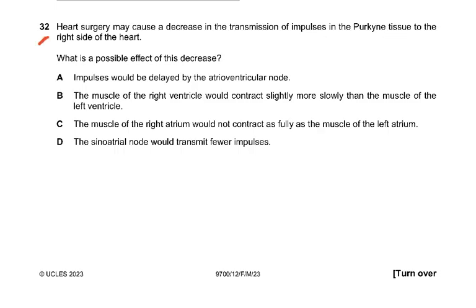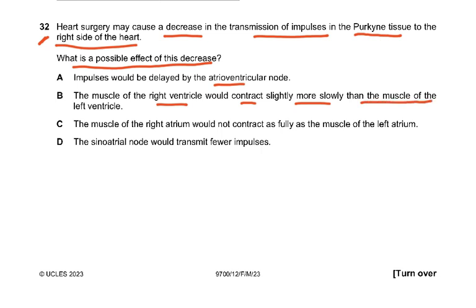Question number 32. Heart surgery may cause a decrease in the transmission of impulses in the Purkinje tissue to the right side of the heart. What is a possible effect of this decrease? Impulses would be delayed by the AV node. The muscle of the right ventricle would contract slightly more slowly than the muscle of the left ventricle.